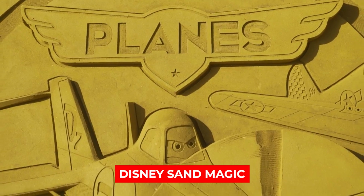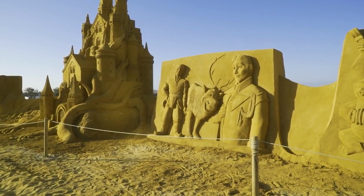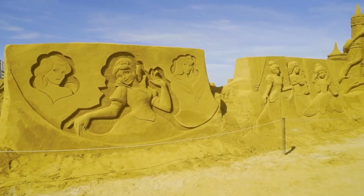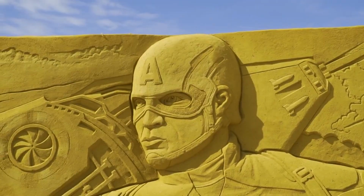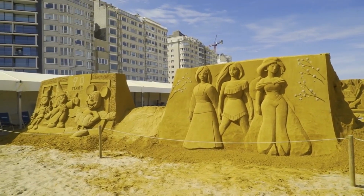Number 3. Disney Sand Magic. You're probably wondering how Disney is finding itself on this list. Well, back in 2018, Mickey Mouse was celebrating his 90th anniversary on the beach of Ostend. And what better way to celebrate the birthday of Disney's most iconic character than having a collection of about 40 sand sculptures from around the world, creating a fantasy world full of magic, inspired by Disneyland Paris and all heroes of Disney, Pixar, Marvel, and Star Wars.